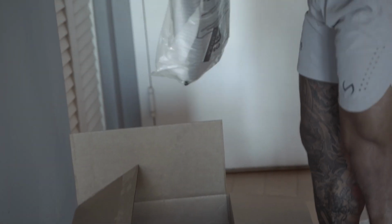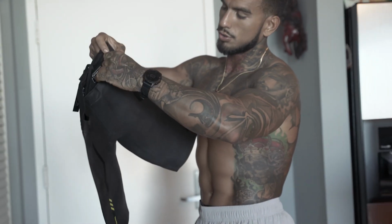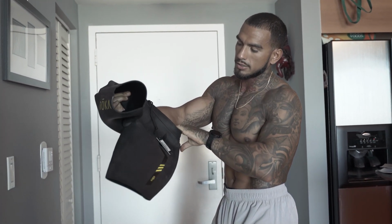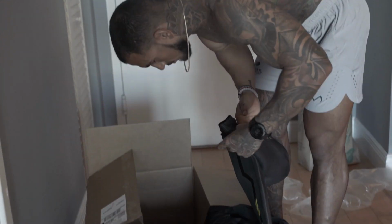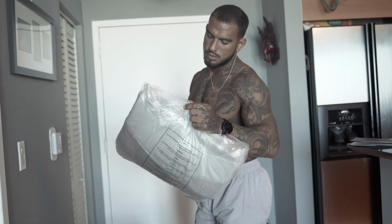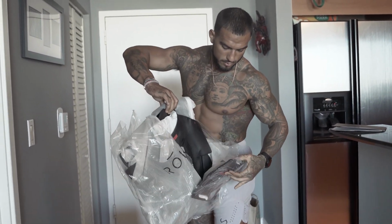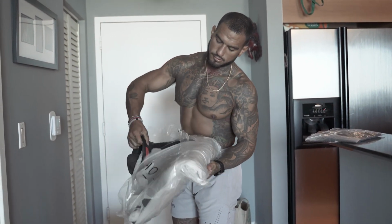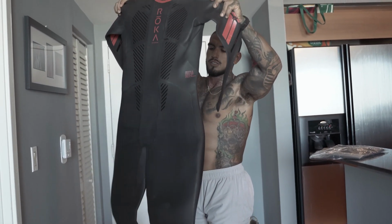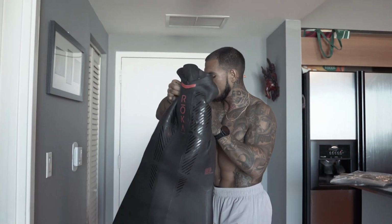What else we got in here? We have our swimming trunks for when we go out in the competition in the water. And then we have our wetsuit. Very excited about this, and I cannot wait to put this to good use.